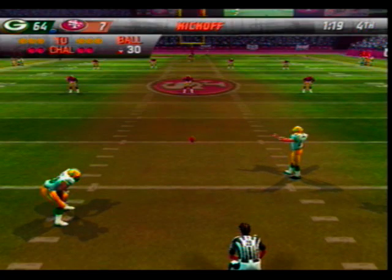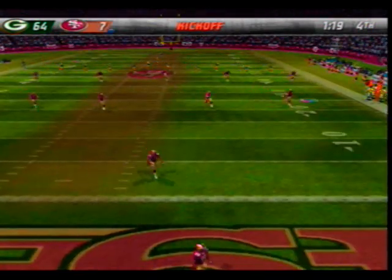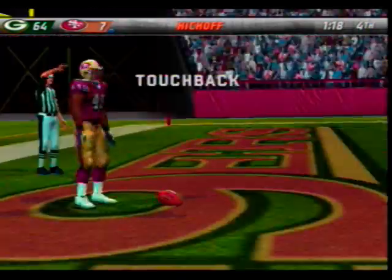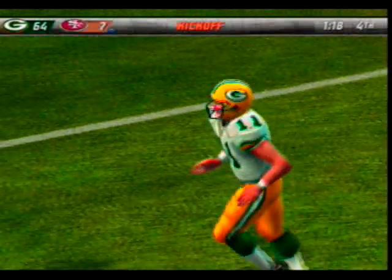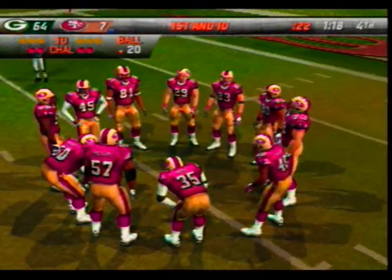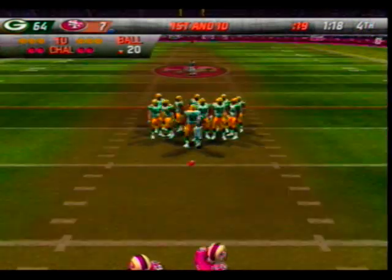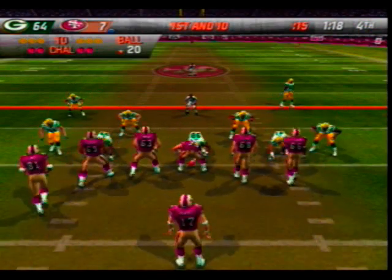Green Bay is lined up for the kickoff. Cox back to return. And he got all of that one. A great kick. This one is fielded by Cox. First down may be where they try something towards the end zone, since they'll have three more downs to work with after that. First and 10. Ball on the 20-yard line.